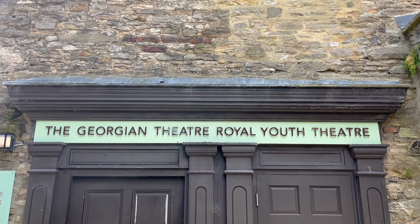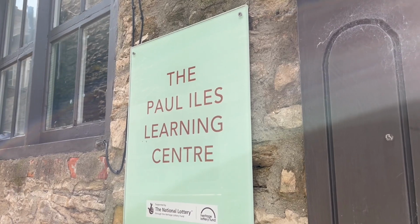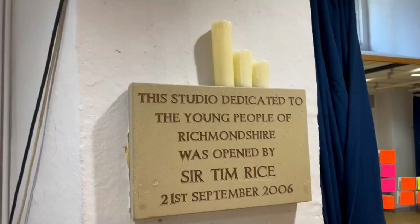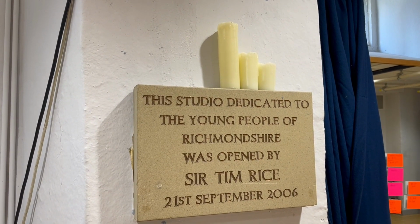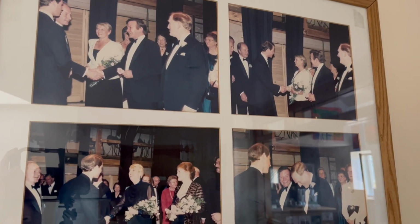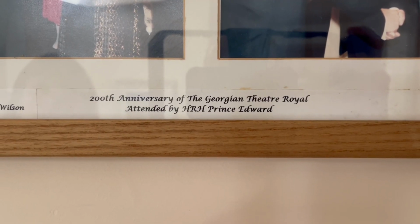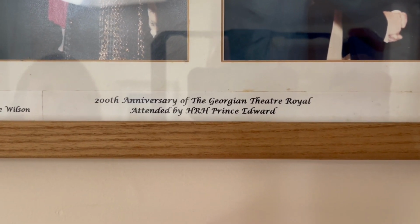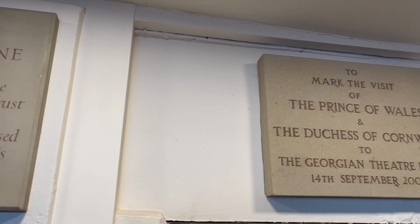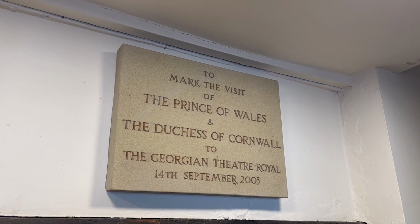The Georgian Theatre Royal Youth Theatre is located in the Paul Isles Learning Centre in Friars Wynd and was opened by Sir Tim Rice in 2006. The theatre has had many royal visitors over the course of its lifetime, with the Shakespeare Box accommodating their Royal Highnesses Princess Mary, the Princess Royal, Princess Margaret, the Queen Mother, and most recently the then Prince of Wales and Duchess of Cornwall, Charles and Camilla, who in 2005 consented to become patrons of the theatre in what was their first joint patronage.